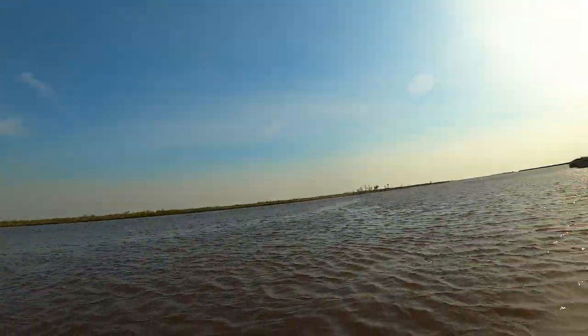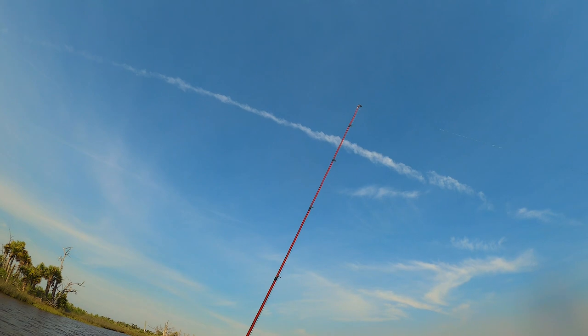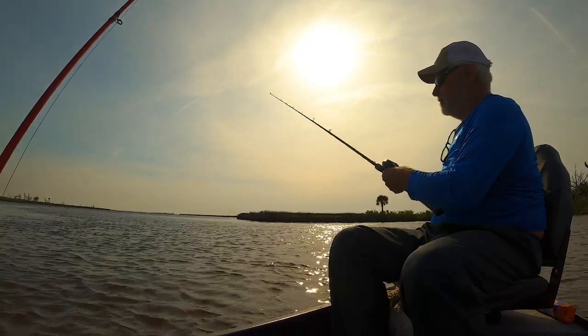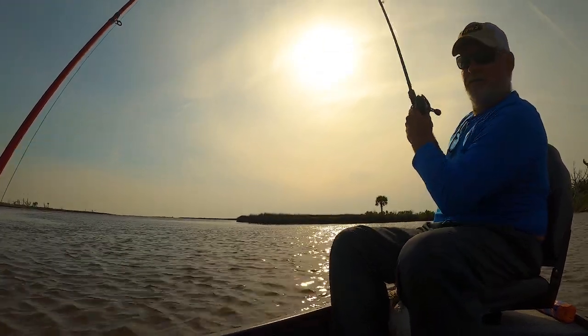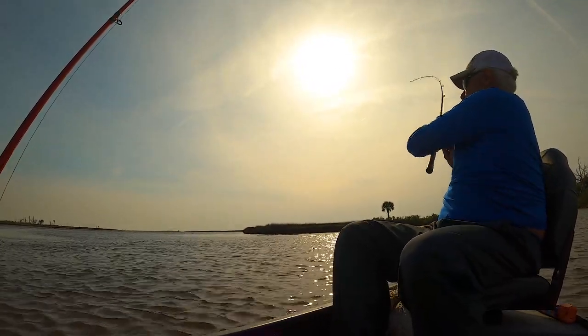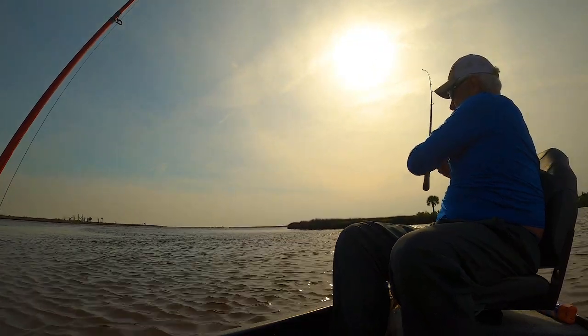We still got that big butterfish out there in the current. We'll see what happens there. Get a nibble. What could it be? Come on. There it is. Oh, that's a nice fish, guys. Yeah. At least he feels like a decent fish.